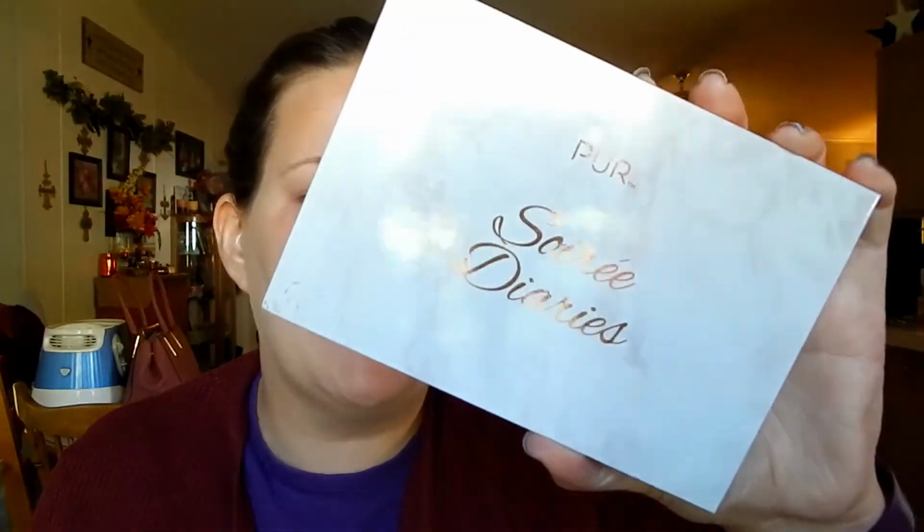I already washed my face and I did my skincare routine. I am very big on my skincare. I used moisturizer and then I used a translucent powder to mattify my face again. But I'm going to use this Too Faced Shadow Insurance Primer. So we got this PUR palette and it's Soiree Diaries.